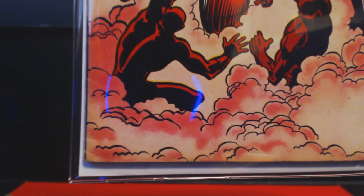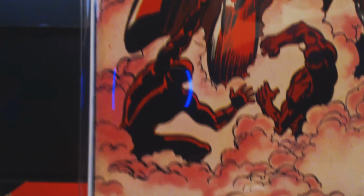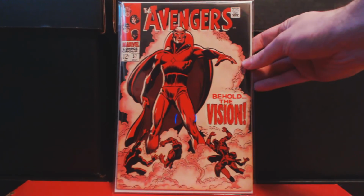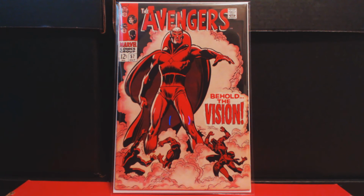It's got nice centering. You can see some spine ticks there on the edge. There's a little bit of wear around the staples. It does have, like I said, spine ticks, a little wear around that staple. But overall, it's beautiful. It's got the general wear that I'm looking for. Obviously this book was read, but well taken care of. It's not super high minty fresh, but I'm happy with it.